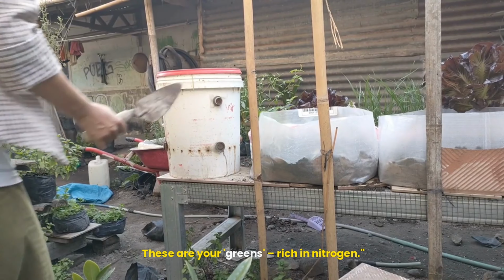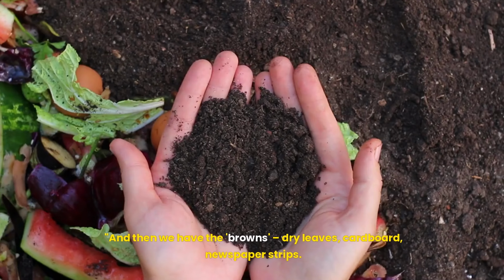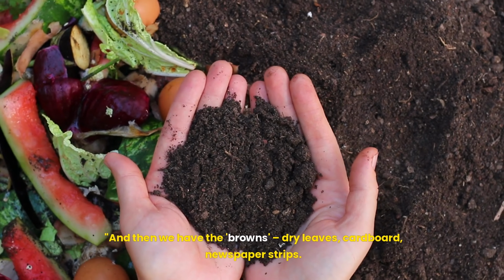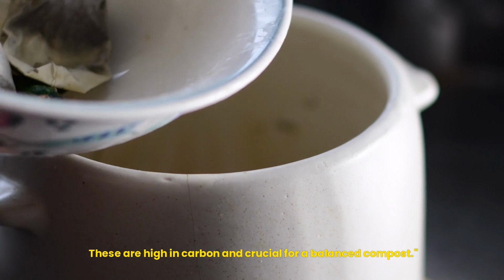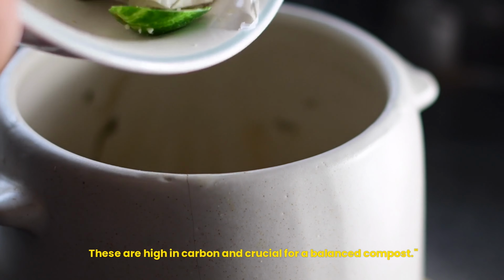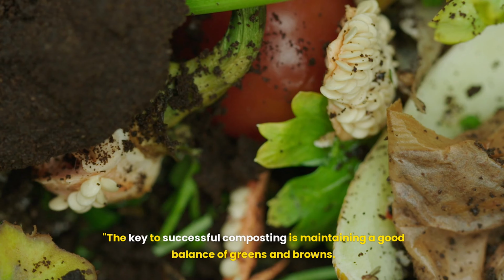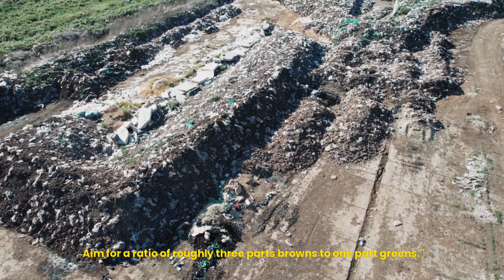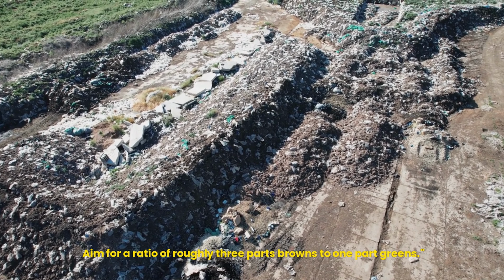These are your greens, rich in nitrogen. And then we have the browns: dry leaves, cardboard, newspaper strips. These are high in carbon and crucial for a balanced compost. The key to successful composting is maintaining a good balance of greens and browns. Aim for a ratio of roughly 3 parts browns to 1 part greens.